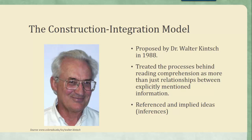Kintsch's model of reading comprehension, called the CI model for short, was the earliest of the seven prominent models of reading comprehension studied today, and it has been very influential to other researchers in the area of comprehension. Kintsch's early work was groundbreaking in that it treated the processes behind reading comprehension as much more than just the relationships between explicitly mentioned information printed in the text. Kintsch understood the importance of the referenced and implied ideas behind the content printed in the text, ideas which activate one's subconscious thoughts. This is what we mean by inferencing, in which relevant background knowledge is brought into the mental representation when one reads text.